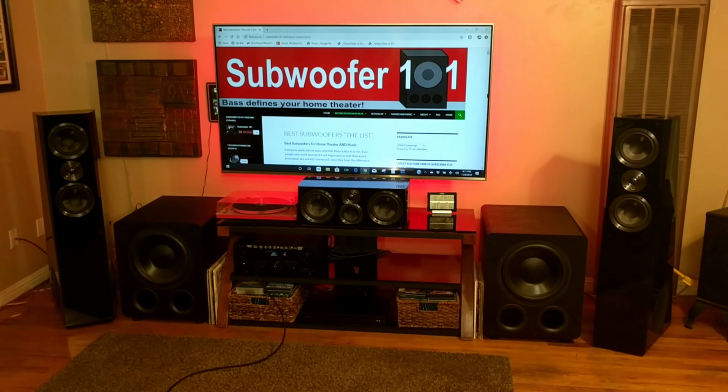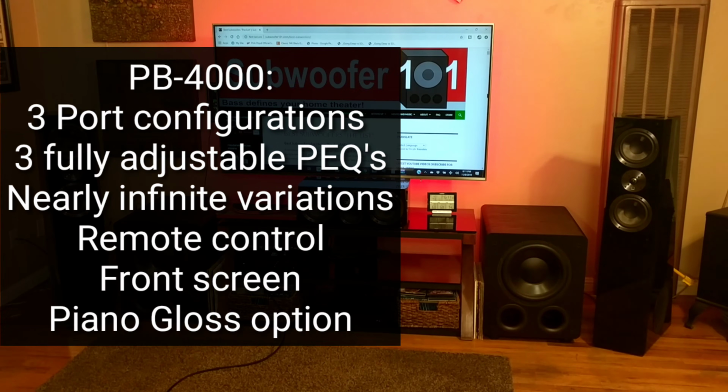The PB-4000 takes the cake, though. It is the most refined subwoofer in this category.